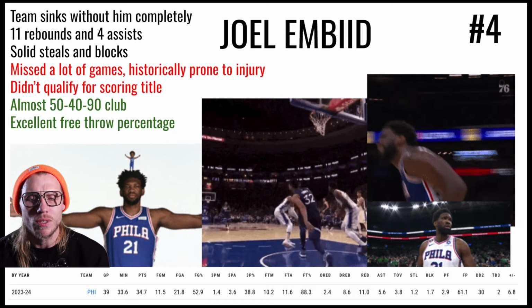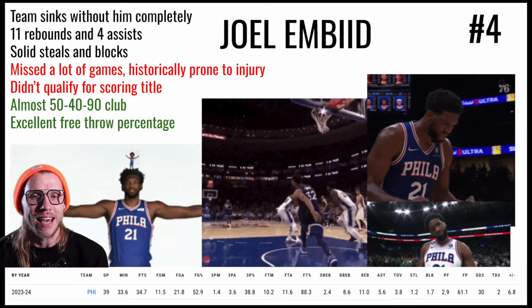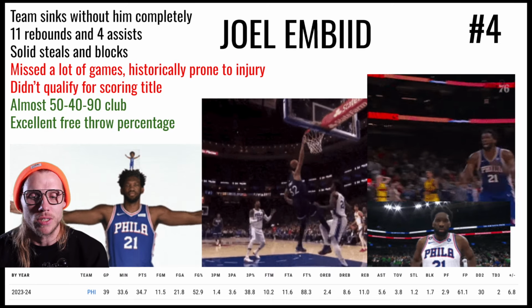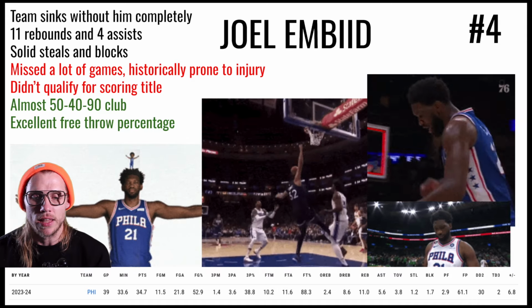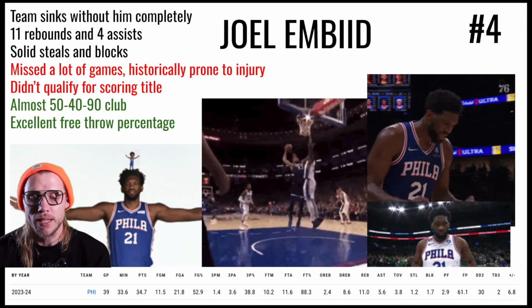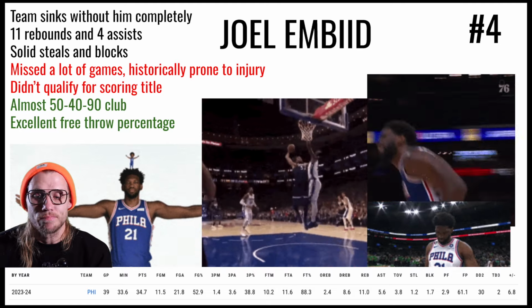Joel, number 4. Wouldn't he be the best center if he can play? 39 games this year. Honestly, I think I was being a little bit generous putting him at 4, playing less than half the regular season. I think, yeah, 39, that's what he played. 39 games. It's not his fault. People get injured, but you know, that's one thing.